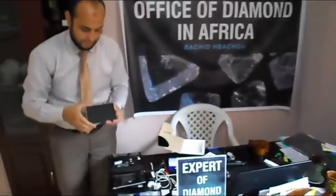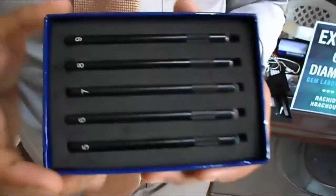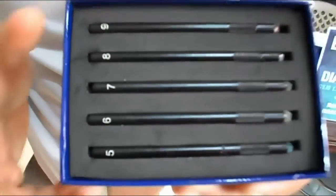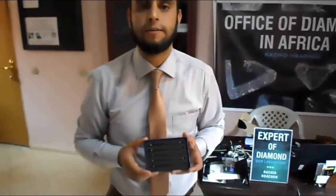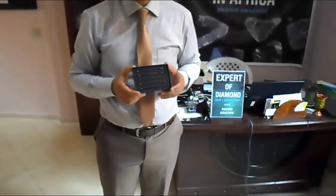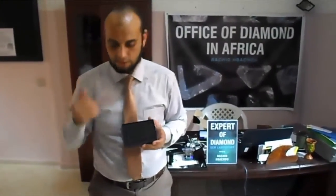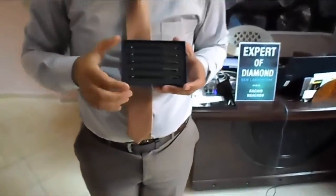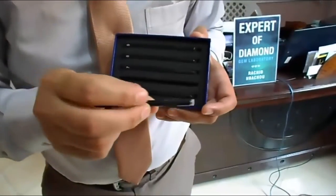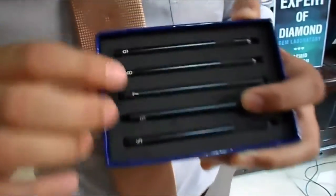This material is for testing the hardness of gemstones. I will talk to you later about Mohs hardness. Every stone, every mineral has its own hardness, starting from 1 to 10. Every mineral in the second line is harder than the last one. So we use this pen, this 9, this is 6, 5, 6, 7, 8, 9.